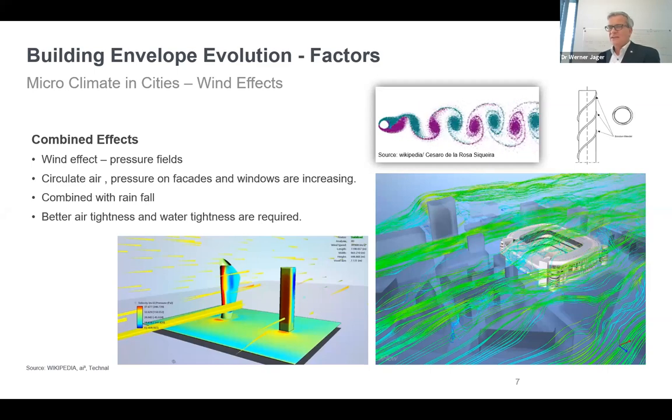We also have to see that the question about tightness cannot be taken out of this discussion. So it's a static issue, it is an aerodynamics issue, but in addition, it's also a tightness issue, not only against rainfall, against air moving from the inside to the outside, but also against dust coming from the outside into the inside. Because if we see drier summers, we will have much more dust in the air, and we have to make sure that the dust is not penetrating the envelope and the envelope design.